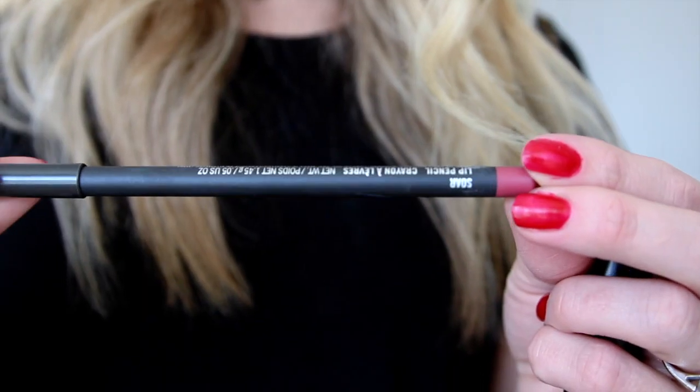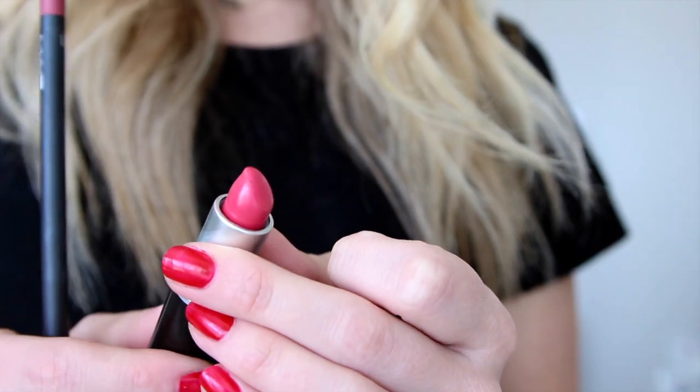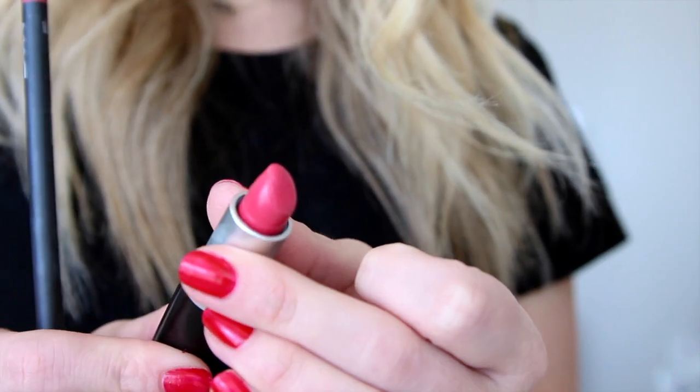I'm going to be using the Soar lip liner from MAC and then Lustering. This is such a pretty pink. It kind of goes on a tiny bit sheer. Anyway, it's gorgeous.